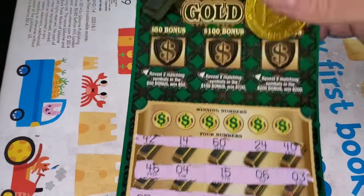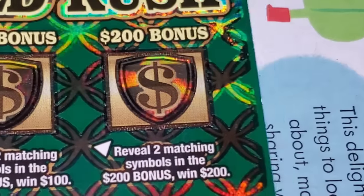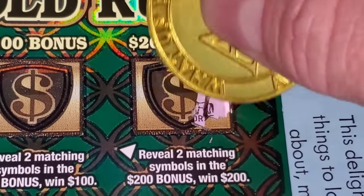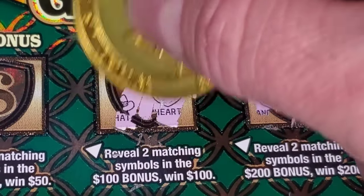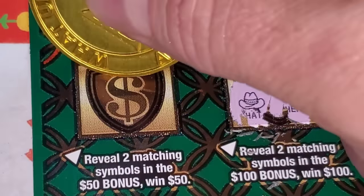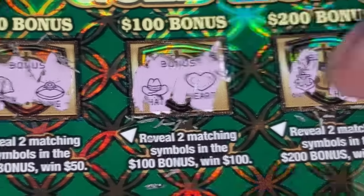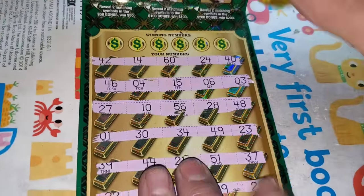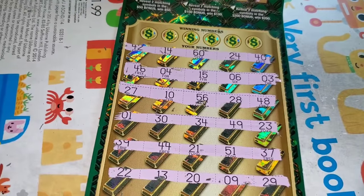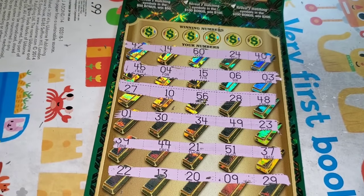No symbols. Let's go up to the bonus, see if we can get two matching symbols for 200. Heart hat. Ugh. When they start with the same letter and end with the same letter, usually you lose. They do stuff like that to tease you. They do it on purpose. They are not nice people.